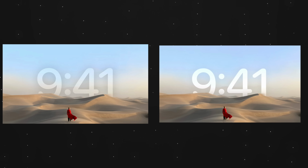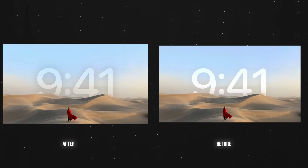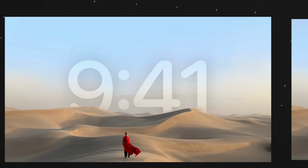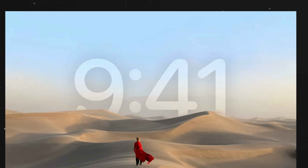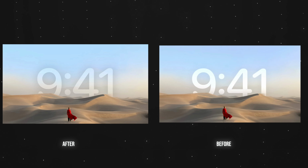Just to show you the before and after, you can see the picture on the right hand side, it's the before, and then the picture on the left hand side is the after. So you can see the before, the time wasn't really that translucent, the liquid glass wasn't that prominent, and then if you look at the after, you can see how it has more translucency and tries to carry forward the new liquid glass theme that Apple introduced with tvOS 26 and iOS 26.